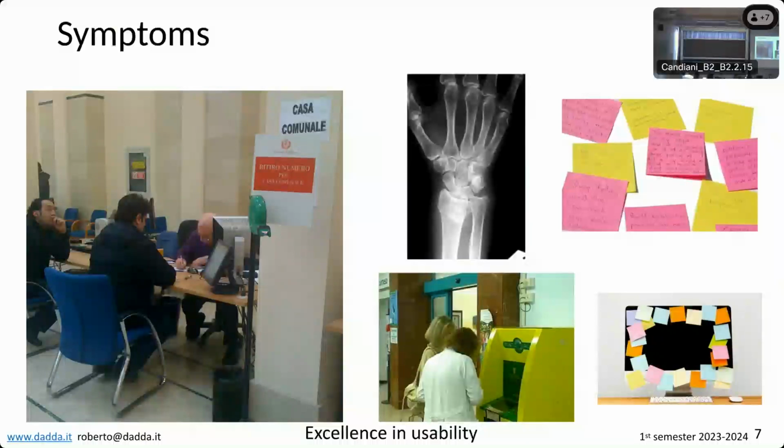There are some symptoms of unusability. One symptom of unusability is what I call the yellow post-it syndrome. You see? Here there is a lot of yellow post-it around. When you see somebody using a piece of software and there are some yellow or other color notes, it means that the system is not usable, it's not capable of telling, and so they had to take notes.